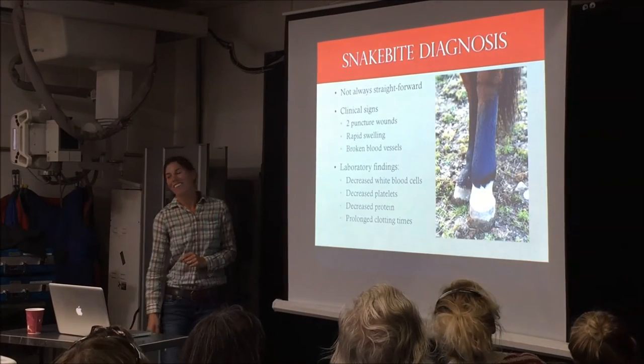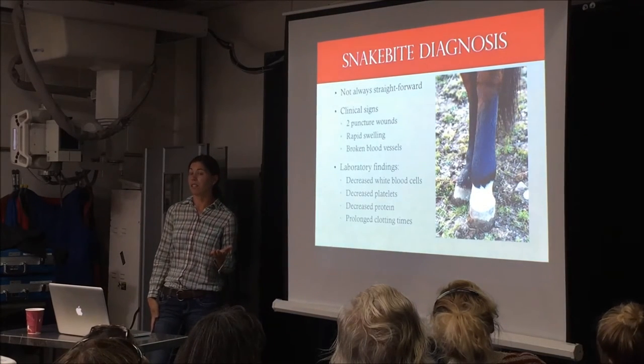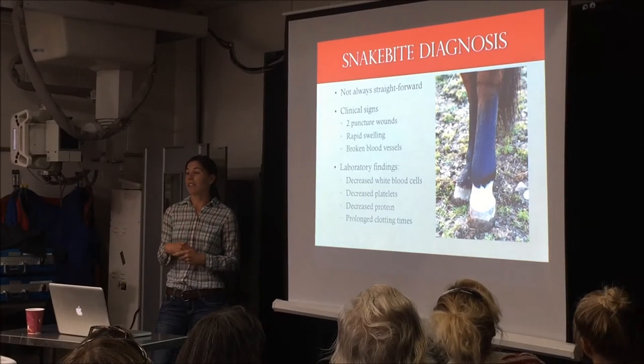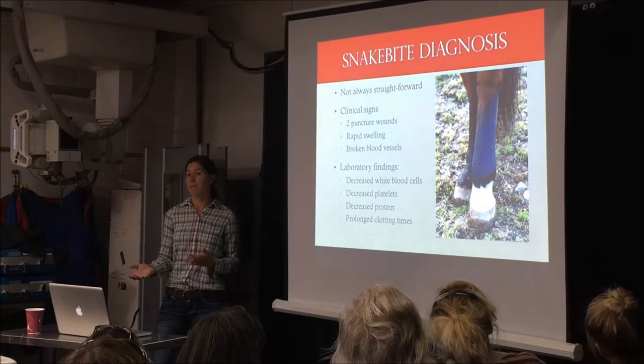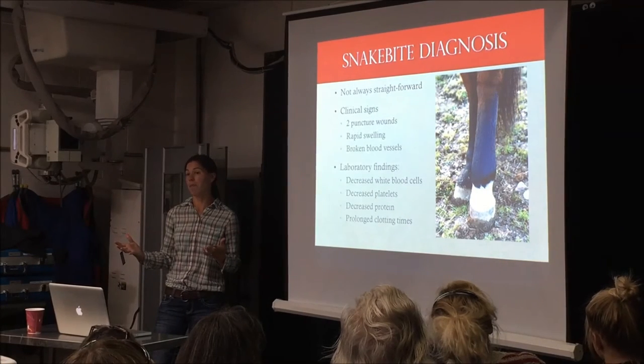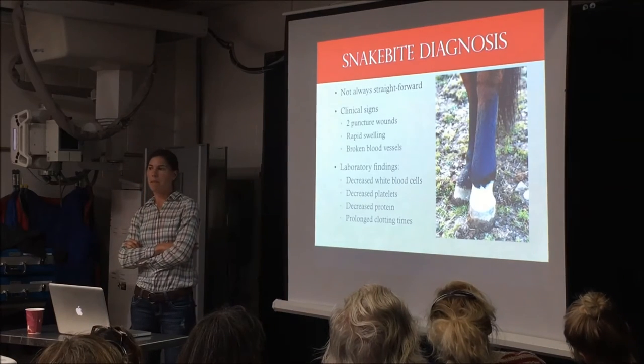Okay, so getting back to what you said, snake bite diagnosis. It's not always as straightforward as you think it is. Unless you actually saw your horse get bit or they have a big cartoon head, it's sometimes hard to tell if they got bit on a leg. How many of you think that this leg is a snake bite?